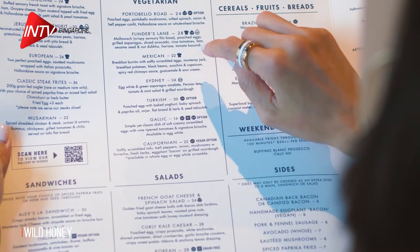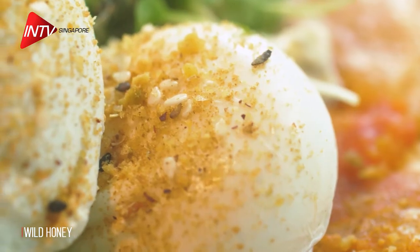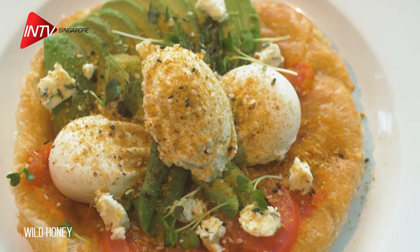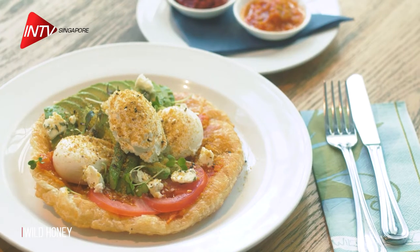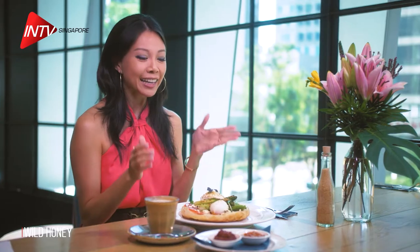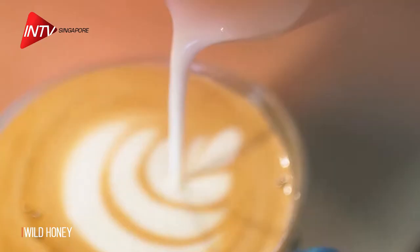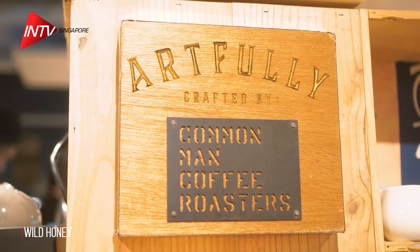Today, I'm having the Flinders Lane. It comes with a crispy base topped with perfect poached eggs, grilled asparagus, sliced avocado, spicy tomato, and sesame seed and nuts for an added texture. Highly recommended for brain food lovers. And I always pair my breakfast with a cup of excellent coffee from the Common Man Coffee Roasters.